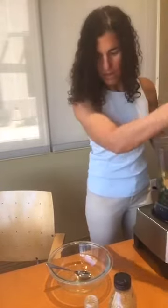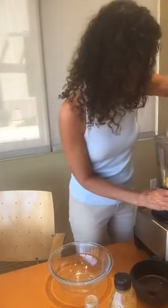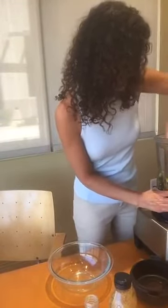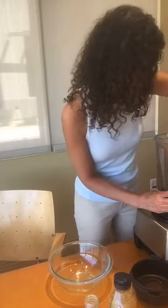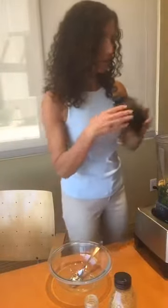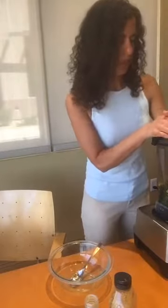You might want to add a little bit of water, like we're going to do here, until the orange starts breaking up and providing its natural juice. And you can add some coconut water to this also if you like that flavor and get some natural electrolytes in there.